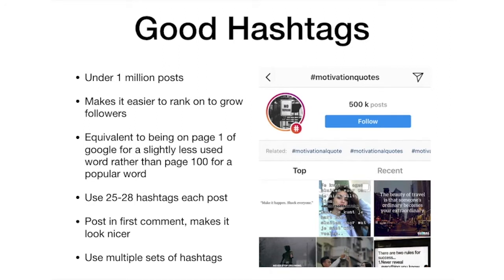Under 1 million posts per hashtag. Most people do hashtags wrong. When you're starting out, you should be using smaller hashtags. The reason this is because you only gain followers from hashtags when you show up in the top posts, not when you show up in the recent posts. If you're using a hashtag like motivation, there's about 100 posts a minute. So after 1 minute, no one will find you unless you show up in the top posts.